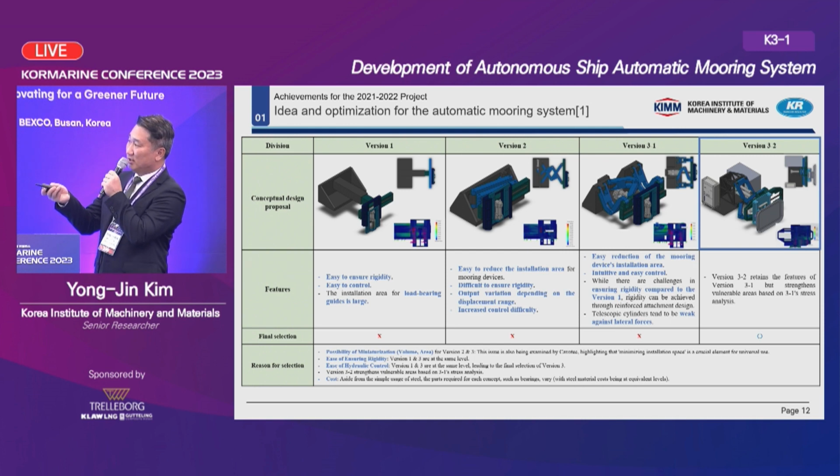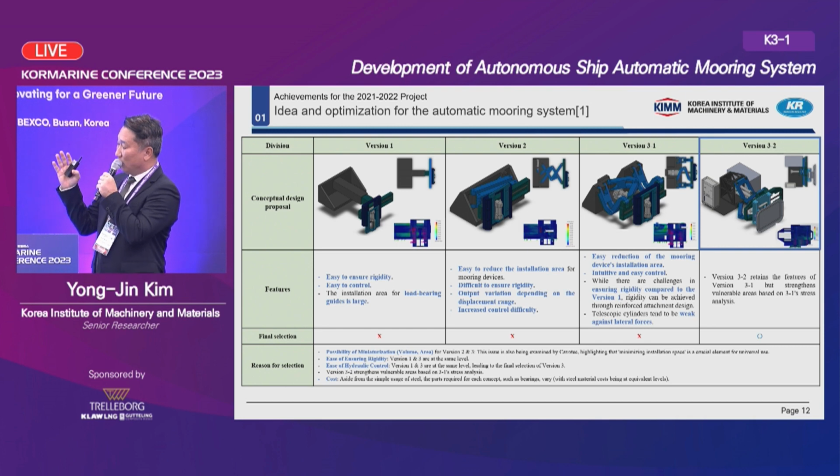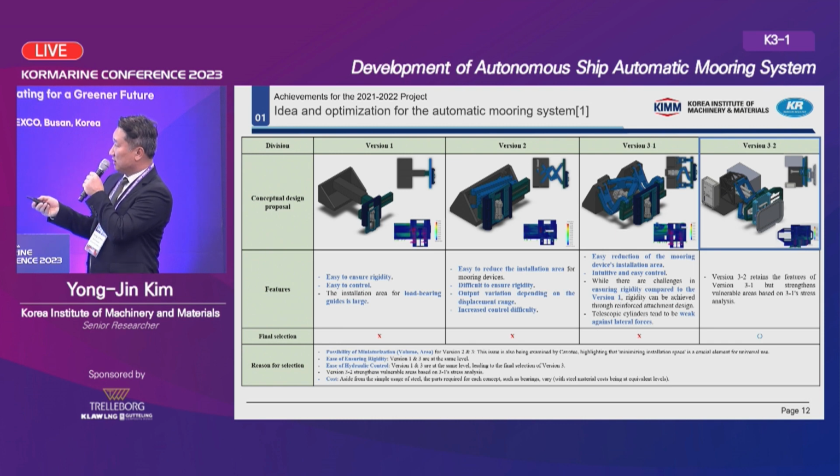I think this is the part you will be most interested in. We started with Model 1. Now we have progressed to version 3-1. Our focus is safety, mooring capability, use of space, and cost. So they are the 4 key factors, and our system has evolved, as you can see on the slide. But there is only so much we can do in terms of cost, so we are trying to develop our system within our own budget.